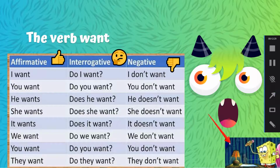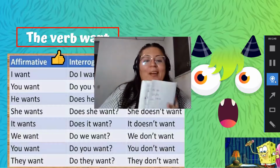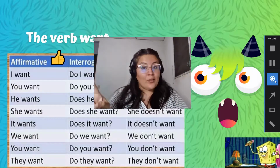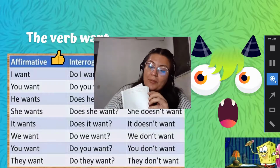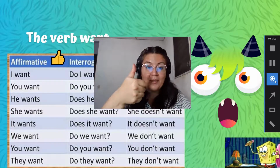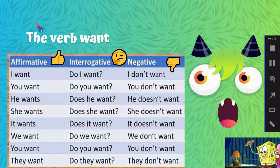Aquí está nuestro buen amigo SpongeBob SquarePants, and today we are going to see the verb want. Vamos a hablar del verbo want. Want in English means querer, okay? Querer. I want, you want, he wants, she wants, it wants, we want, you want, and they want, okay? Entonces, vamos a pasar nuestra página luego de la portada que acabamos de hacer con el vocabulary y vamos a copiar the verb want. We have the affirmative, the interrogative, and the negative, okay? Tenemos aquí cómo se dice de forma afirmativa, like a question, como una pregunta, and the negative form, okay?